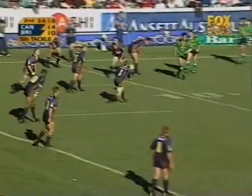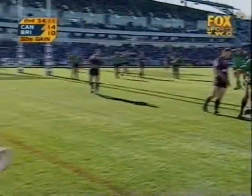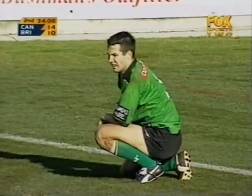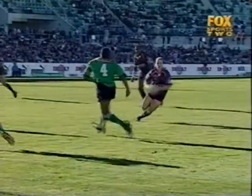Shane Walker comes to Lockyer now. Grubbers for the in-goal again. Schifofsky will just shovel it across the dead ball line. And the Broncos will get 6 more tackles. It's almost a repeat of what happened in the first half. Yeah, it was great work there by Lockyer, putting the ball in behind the line.